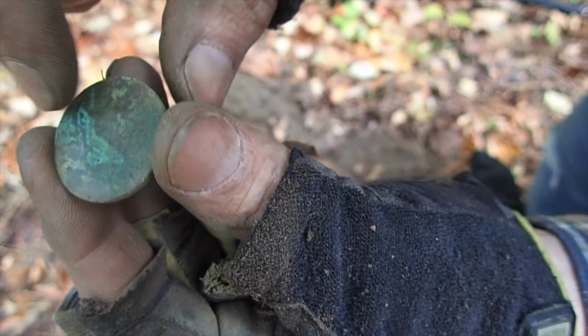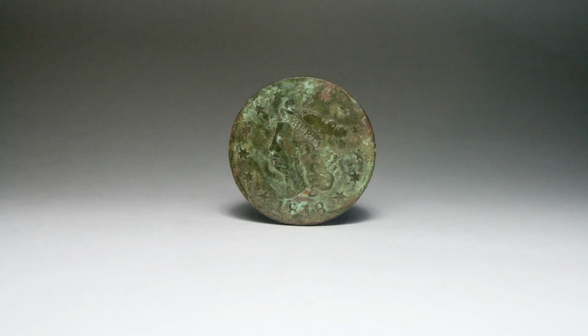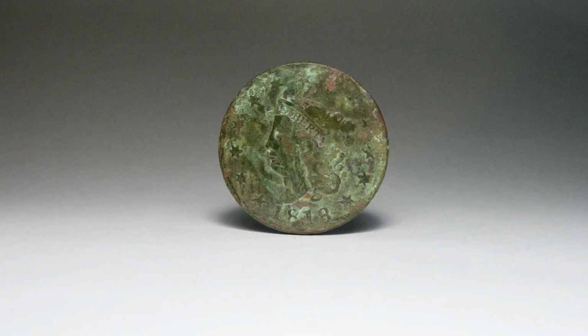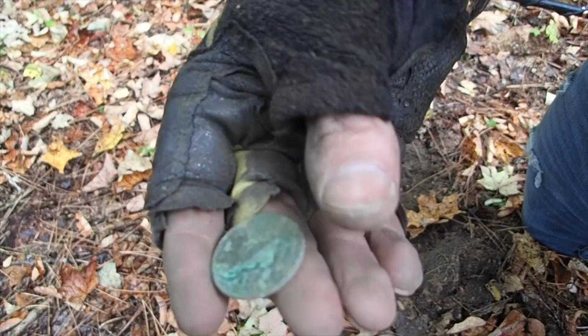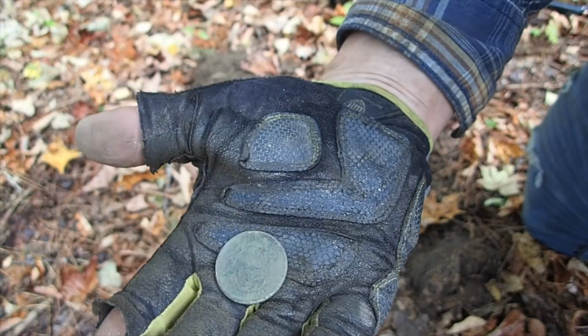Nice. The back actually isn't in as good a condition, but I think maybe once I clean it up a little bit, it'll be beautiful. That's awesome. That holed coin got me a little bit discouraged with this site, as far as the ground conditions are concerned, if they're eating up the coins, but clearly not. This one turned out all right.